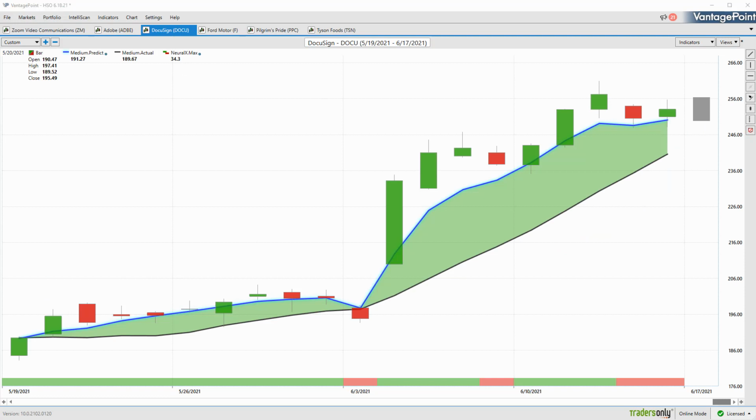Here's DocuSign, and I'm just trying to drive this home of all these opportunities that came through that, again, have created a scenario over the past month where it's been very clear where Vantagepoint is telling us to be a buyer. A lot of these markets were coming off of some lows after that sell-off, and it's just very clear where these markets are that are going to benefit over this time period, and we just got a whole list of them over the past month here.